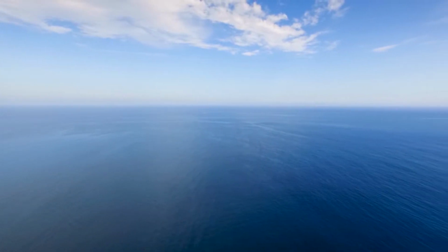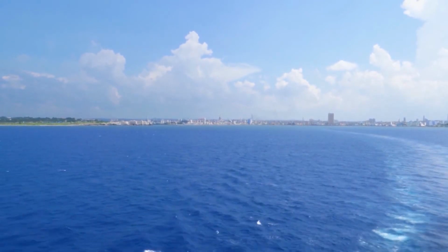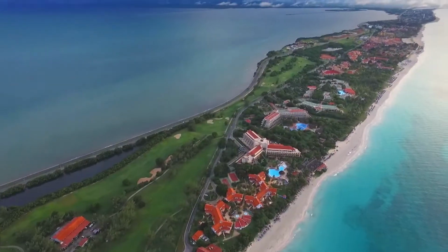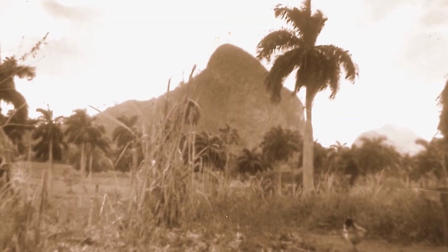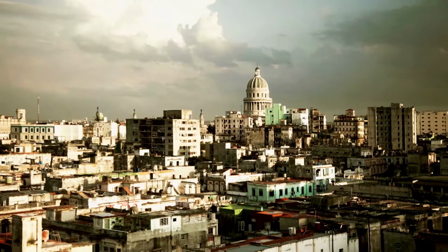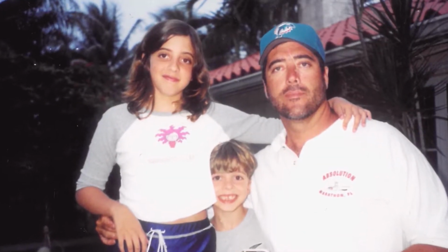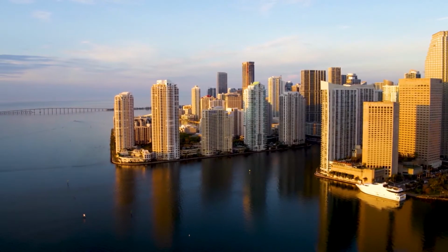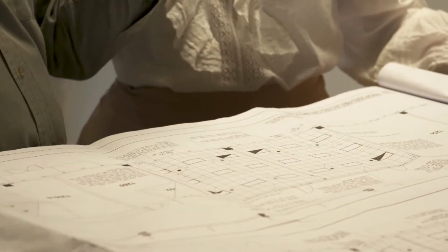The dream began across the sea, south of the swiftly moving currents of the Florida Straits. In Cuba, the dream to build, to construct, to make the world a better place began with a grandfather whose drive and ambition 50 years ago spawned a multi-generational business, father to son and grandchildren, all helping build the family business that now thrives here in South Florida. The ongoing legacy of Calyx Construction and Development.